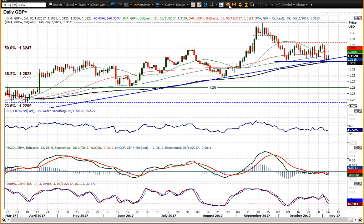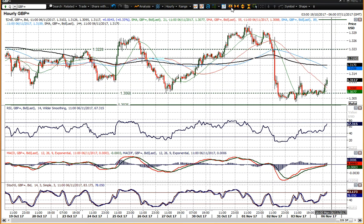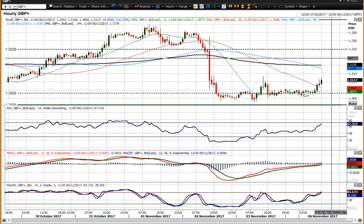Is it going to break to the downside? Is it going to follow the likes of euro dollar lower? Dollar yen's been testing the water, although it has wound back that initial dollar breakout. So the market is still holding on to this cable key support, and it's actually rallied this morning. It's pulled higher as the Europeans have come in and started trading.